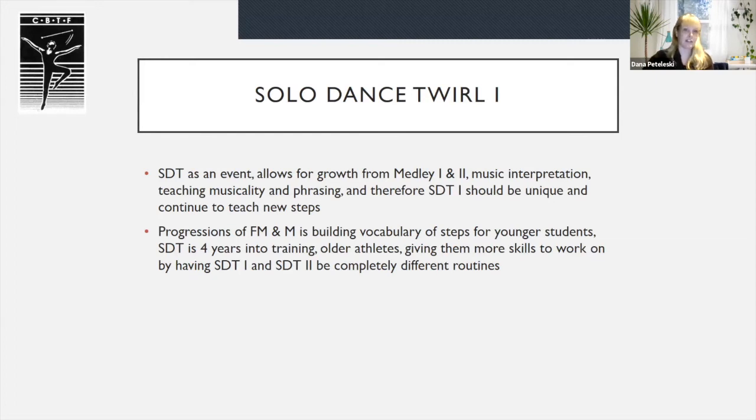And then the progressions of forward motion and medley is building the vocabulary of steps for younger students, and solo dance twirl is likely 4 years into training, and so you have older athletes and we give them more skills to work on by having a solo dance one that's different than solo dance two. So watch this video and then we'll go through everything for you.